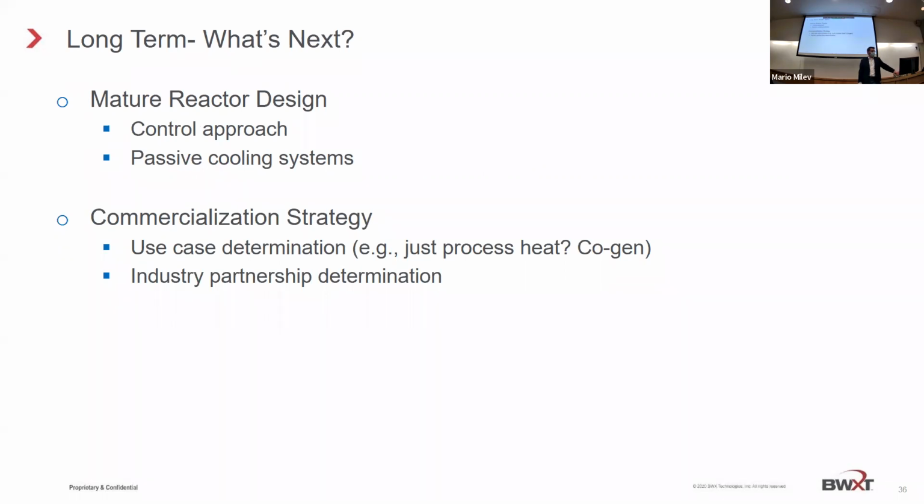So it's a mature reactor design, but we've got to work to get there to the maturity. You got to work on the controls approach and the passive cooling. And then ultimately we got to find a customer that wants to take this across the finish line with us, right? So that's really it. I lied, but we're done.